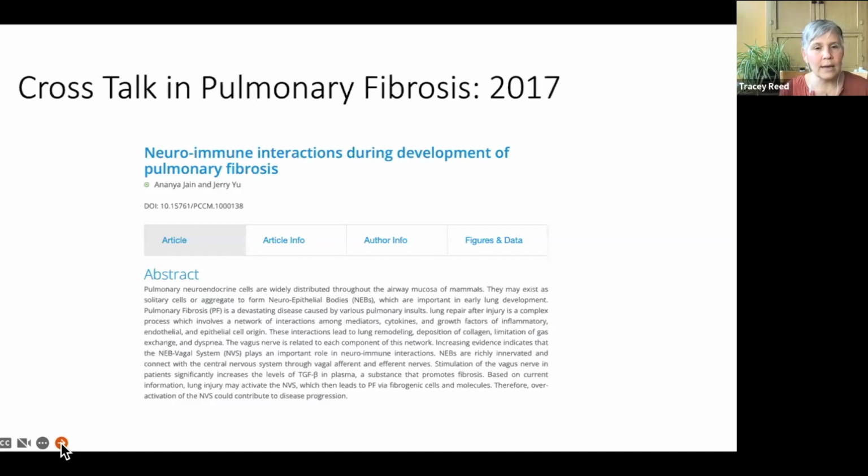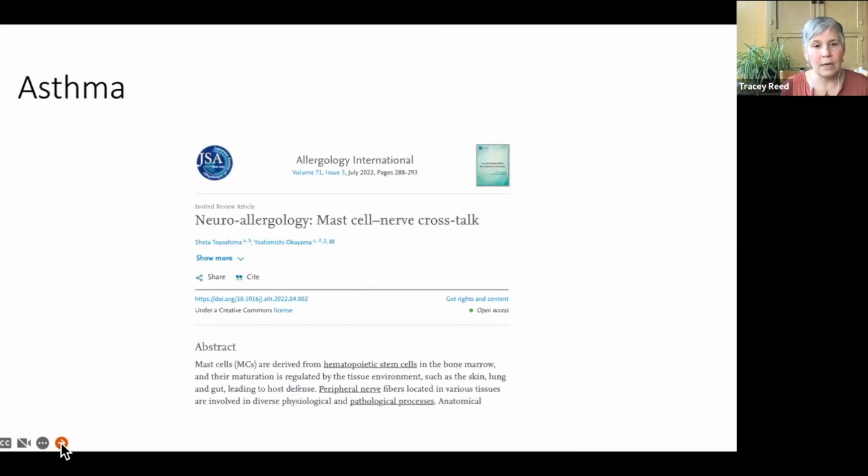There was an initial study done in 2017 that looked at crosstalk in pulmonary fibrosis. Now, the crosstalk here was not specific. This research paper was not looking specifically at mast cells, but mast cells are part of the immune system. So this was sort of an initial study, and you can see that this data is all really quite recent. So that was one paper. Then this is not PF related, but still lung related. In asthma, the research has actually specifically been done on mast cell nerve crosstalk. This research extends far beyond lung conditions, but I'm obviously highlighting the lung conditions today. So we do have some research supporting that this does happen in the lungs.